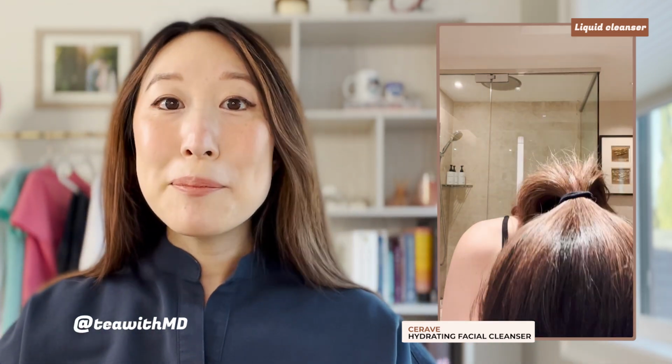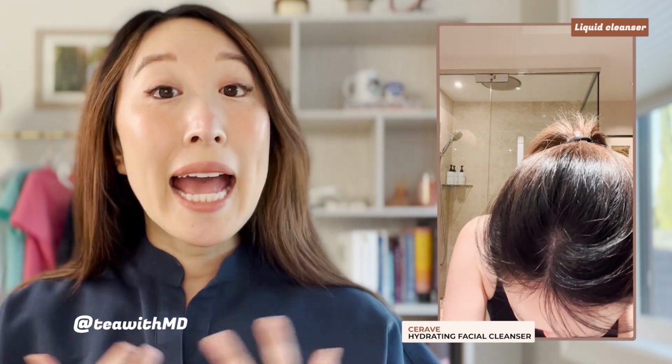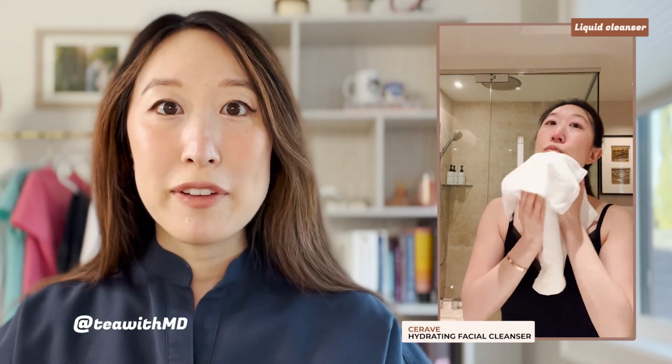I don't believe in spending a lot of money on cleansers. There are a few exceptions to that rule where people have gifted me expensive cleansers and I use them because they're nice, but I don't think it's a category that you really need to spend a lot of money on because these products are only on your face for a minute or so.